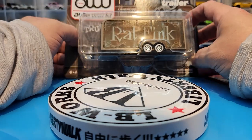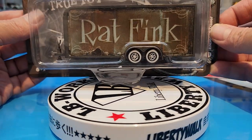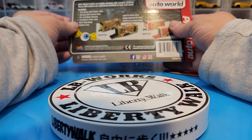Okay, last but not least is the Rat Fink. In this rusted out, and I mean rusted out, this thing is rusted out beautifully. Look at that. That is amazing. Love Rat Fink stuff.